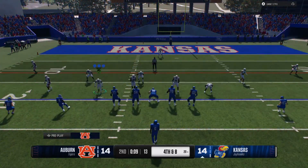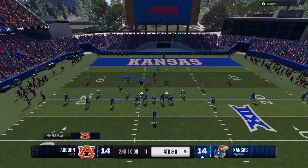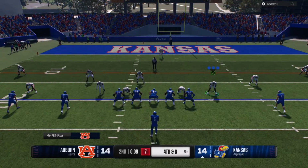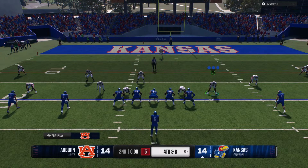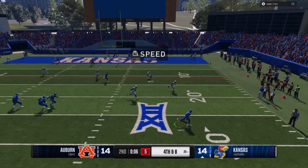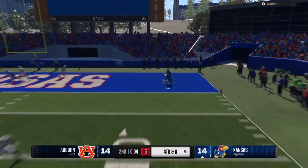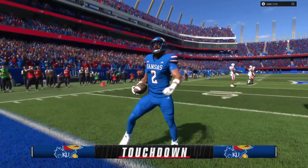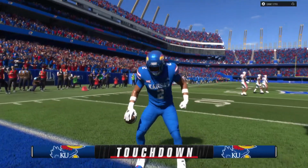Time dwindling away as they try to put points on the board right before the half. On 4th down, he'll try to toss it. Fires into the end zone. And it's caught. Touchdown, Rock Chalk Jayhawks.